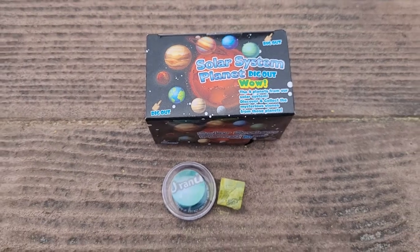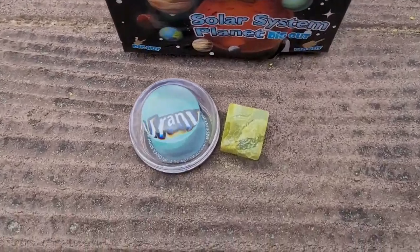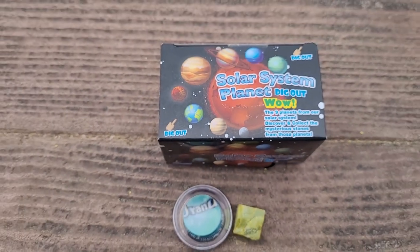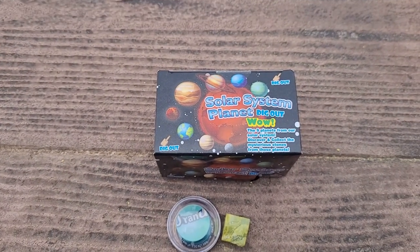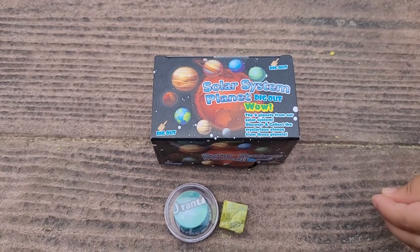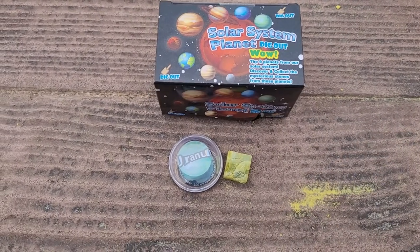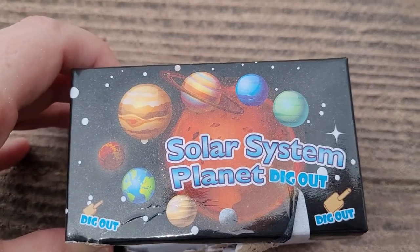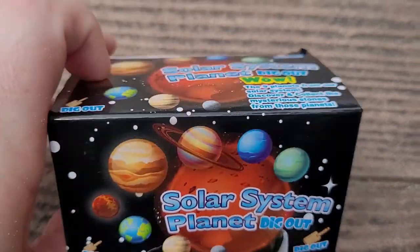So this is what was in it, plus the tools. So you have the planet Uranus, and that is what she got out of it. And that's pretty cool. And look, you can actually draw with this. Yeah, you can draw with the little stuff that it comes in. It's pretty cool. But it came in, solar system, planet, dig out.